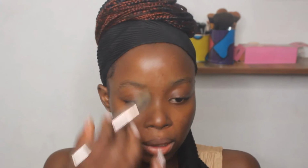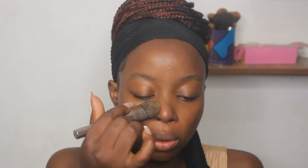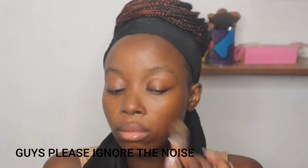So I'm going to apply. Most times I just concentrate on my T-zone because that's where I produce oil the most. It's a foundation brush, you can use it to apply foundation. This is where I produce oil the most, so I always concentrate on my T-zone.